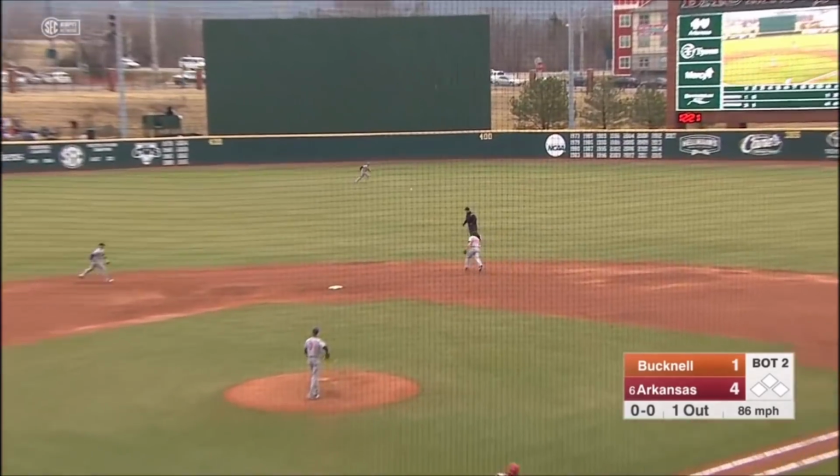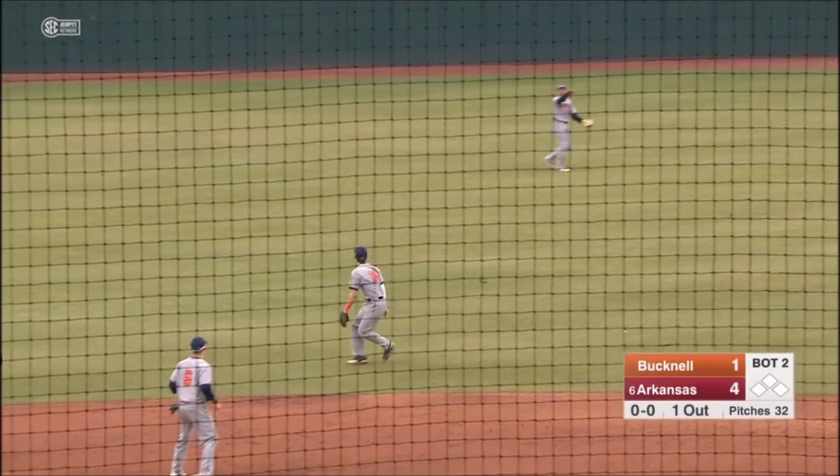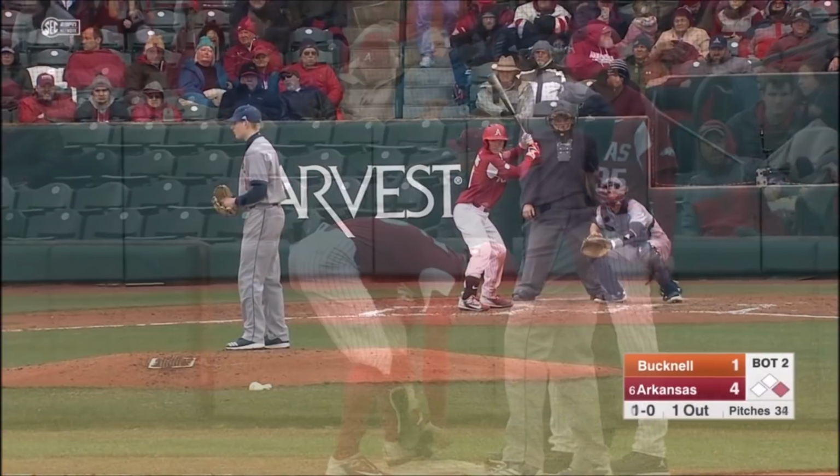Casey Martin smokes one to center. First pitch swinging. Base hit. So Casey getting the start at third base. Wasting little time, hacking against.